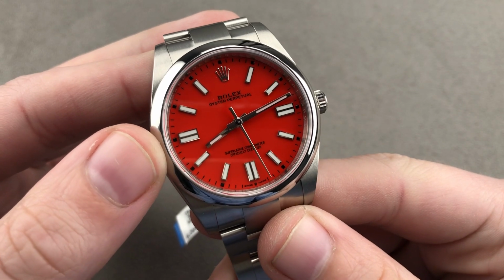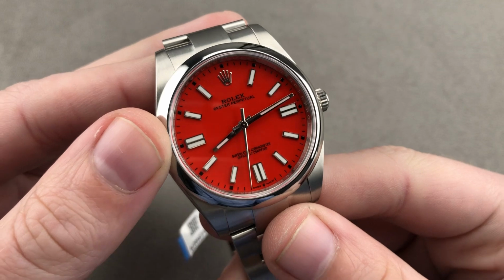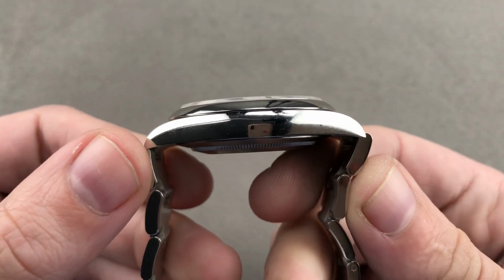Today we are discussing the new for 2020 Rolex Oyster Perpetual 41mm in Rolex 904L stainless steel. This timepiece is the reference 124300 and it features the coral red dial. It is all new, but first let's talk about the size, because size comes first.